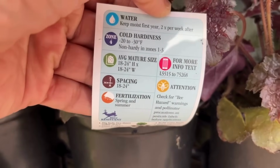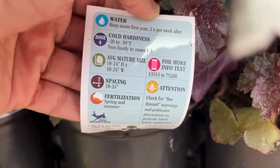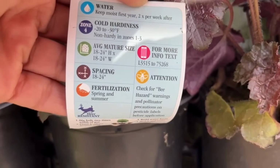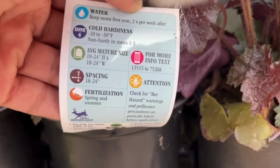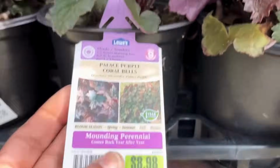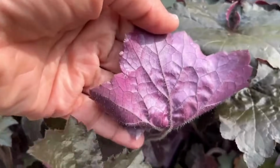It will get 18 to 24 inches tall and 18 to 24 inches wide. It is non-hardy in zones 1 to 3. So if you live in zones 1 to 3, this will not come back for you. So all of the plants in this video will be perennials, meaning they will come back according to the zone.